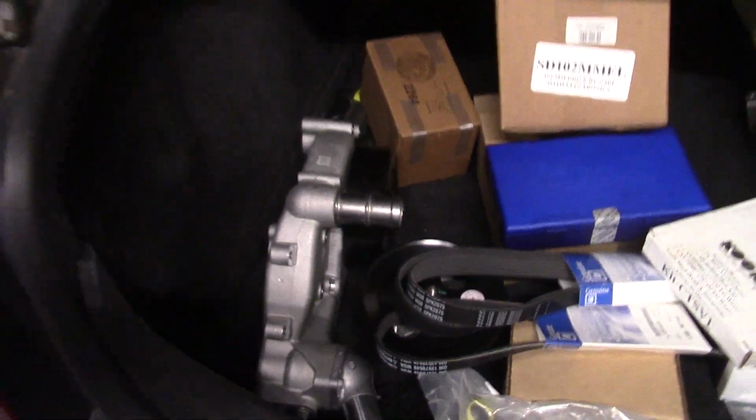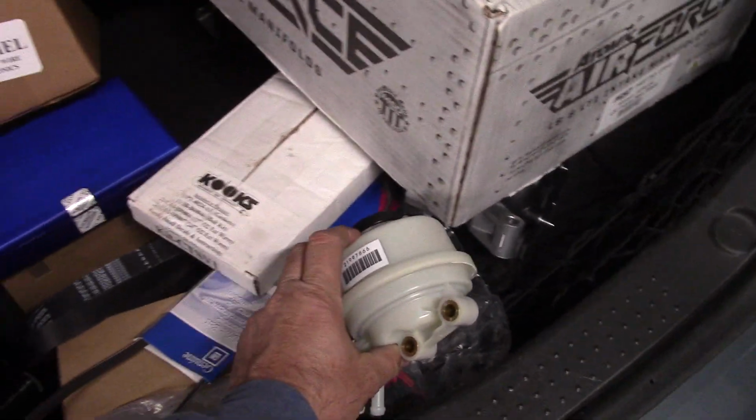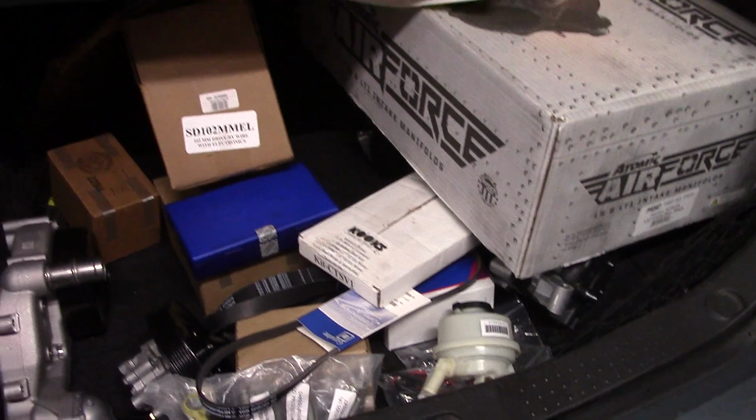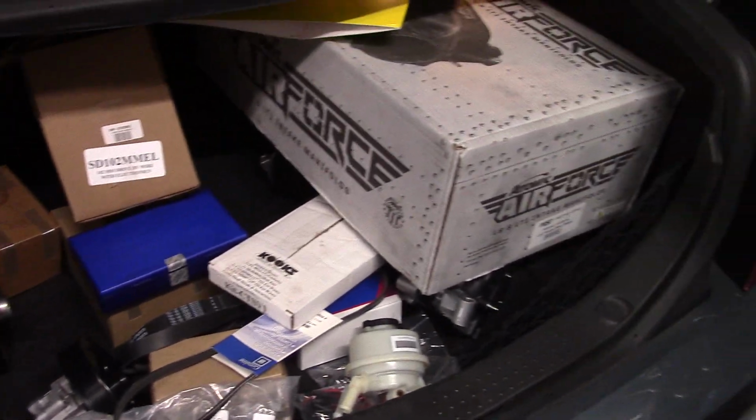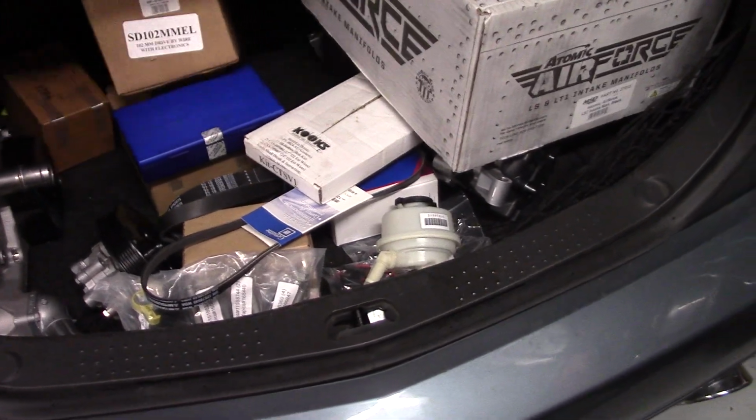Buried under here is a whole new accessory package, including the water pump. You can see this is the power steering pump here. There's the alternator, the AC compressor in there, new reservoir. All this stuff can be bought brand new. The whole front dress can be bought brand new from GM. It's part of the GM Performance Parts accessory drive kit.